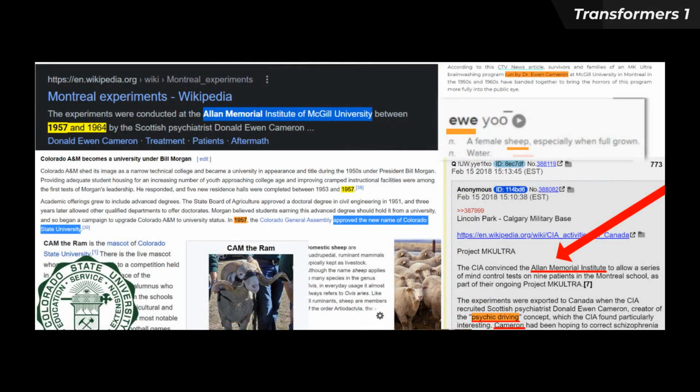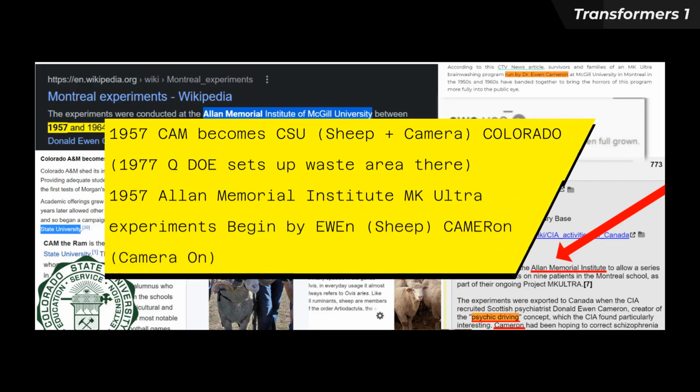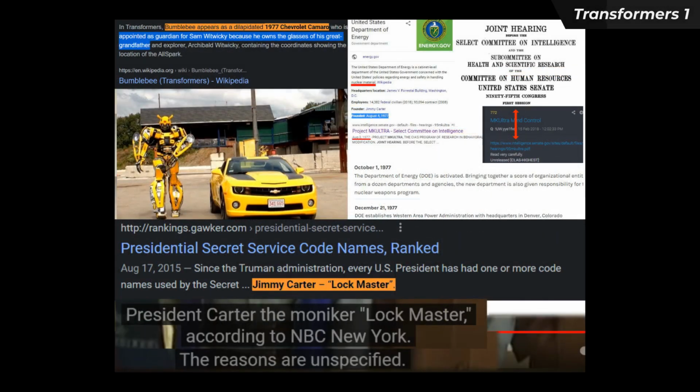This is the point of him with a Camaro. The original documented MK surveillance was done by a Cameron, with his psychic driving experiments. 1957: Cam becomes CSU, Sheep plus Camera, Colorado. 1977: QDOE sets up a waste area there. 1957: Allen Memorial Institute MK Ultra experiments begin by Ewan, Sheep, Cameron, camera on. Monitoring MK experiments with cameras, a system that, as I often discuss, changed dramatically in 1977. Hence the 1977 Camaro.